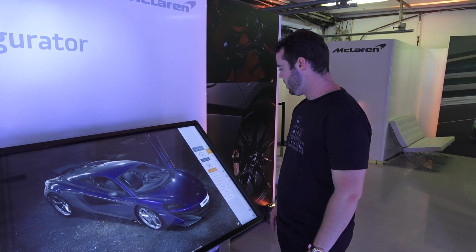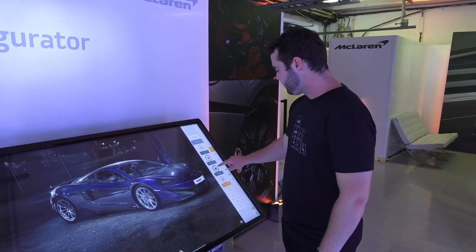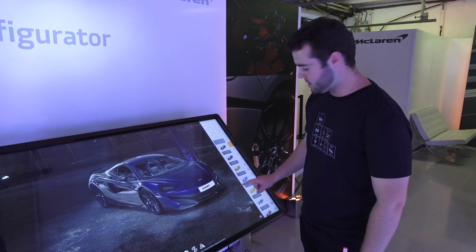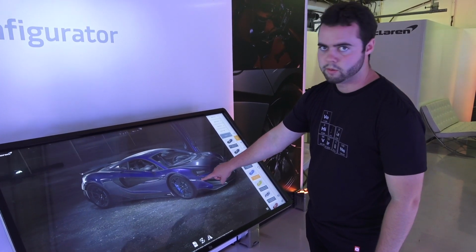So wheel style, I'm going with the 10 spoke ultra lightweight forged wheels, which I think look track purpose. Now, wheel finish, I like gloss black. It just looks classy. Then brake type, well, carbon ceramics are standard. Caliper, I'm gonna go blue because I think it just really pops with the purple. What do you guys think about that?